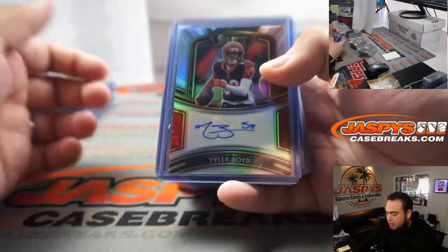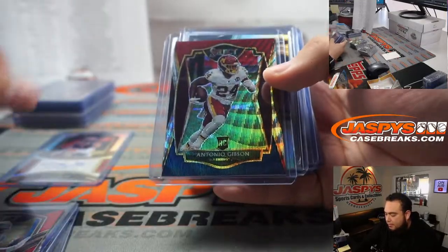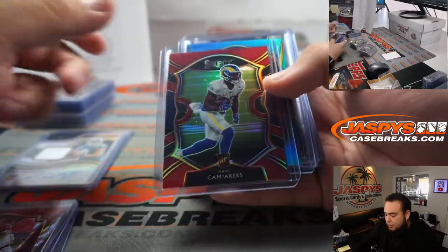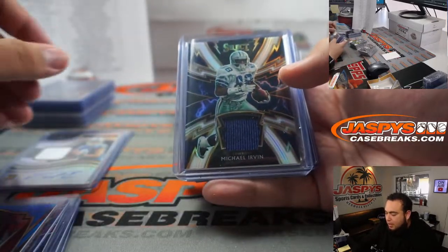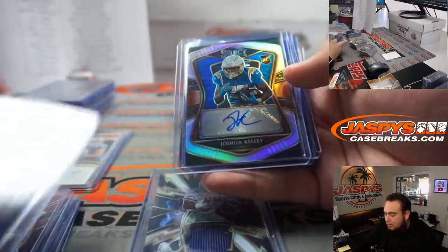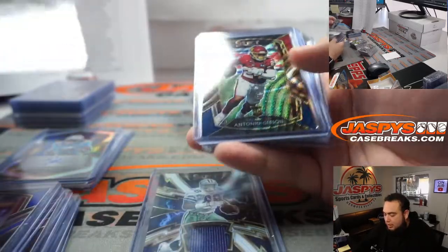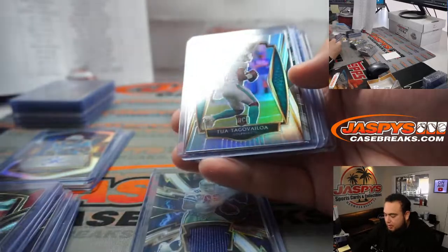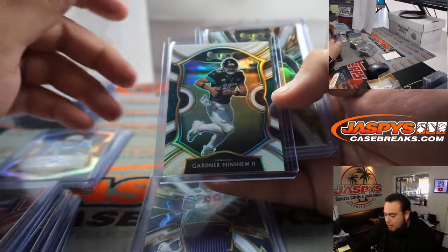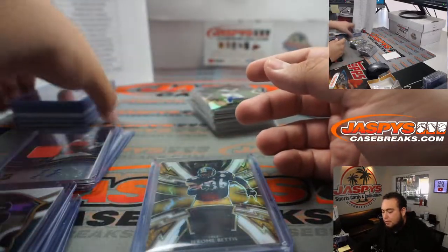All right, so here you go, guys. Tyler Boyd, autograph. Cesar Ruiz, color. Lamar Jackson, color. McCaffrey, color. Gibson, that is a patch auto of Jacob Eason. Silver, Jerry Jeudy, Cam Akers, color. Kyler Murray, relic here of Michael Irvin. Dwayne Haskins color, Austin Jackson color, Joshua Kelly autograph, Burrow base, Tyreek Hill color, CeeDee Lamb silver, Antonio Gibson color, Tua Tagovailoa silver, Gardner Minshew color, Jerome Bettis relic, Jerry Jeudy patch autograph.